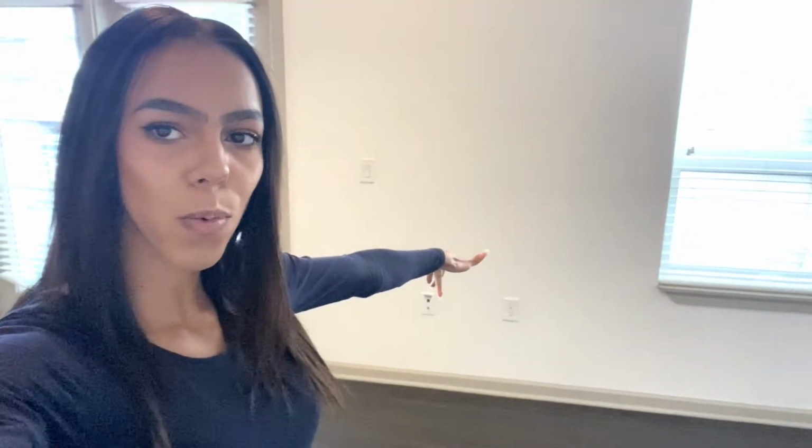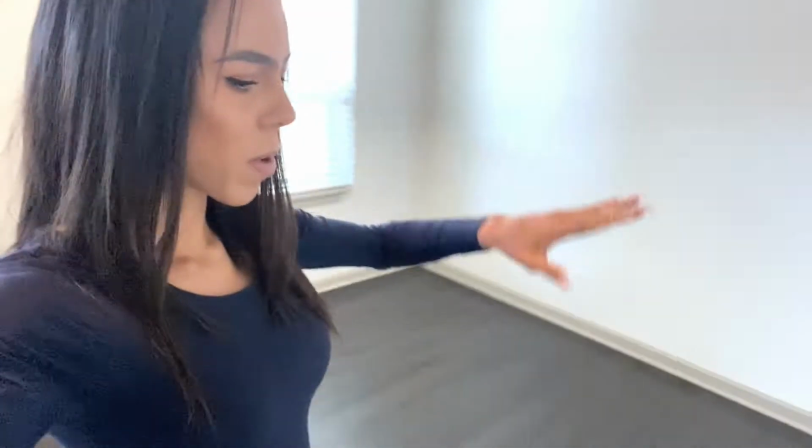Honestly really nice. I like it a lot. I would probably put my TV on this side so that you don't have the glare from the windows. And then I would probably put like a couch right here, and then like maybe some chairs there, or an L-shaped couch I feel like might look really good.